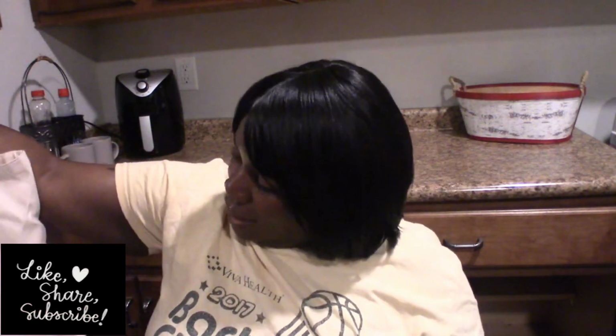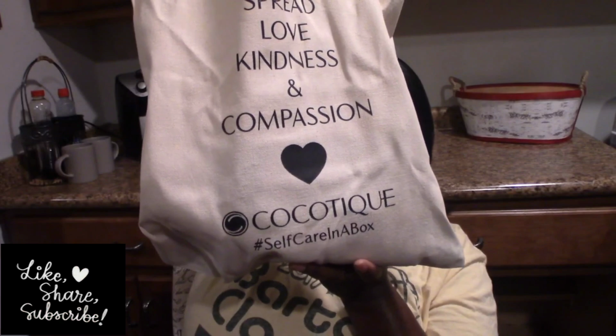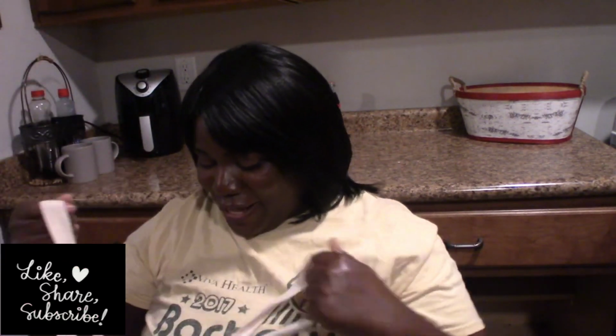Okay, so I was hoping like last time they would have a bag. They have a little bag with all the items in it. Oh, so cute. Wait, it's a new one. I believe these are two different types of wording on here. So this is the new one. It says spread love, kindness, and compassion. Cocotique. Hashtag self-care box. Yay! Self-care in a box. Yeah, I'm super excited.